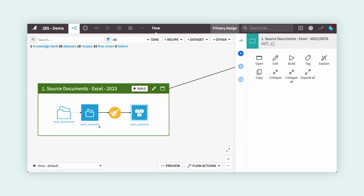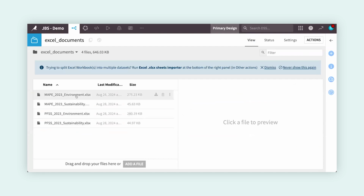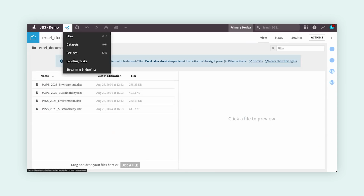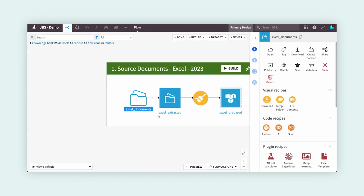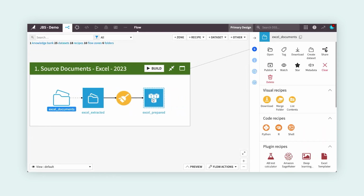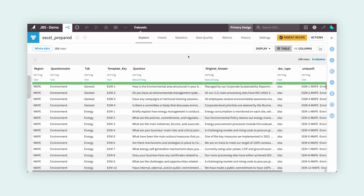So I'll click into this for a sec, but just want to show in the manage folder here, instead of just looking at the environmental questionnaires, we're now looking at also the sustainability questionnaire in that Excel document format. Again, this is for the 2023 questionnaire year, and we are still looking at the MAPE regional team and PFSS. So we uploaded that information, brought in the documents, was able to do a little bit of text cleaning, and we get a data set that looks very similar to what we just saw with that Word form.